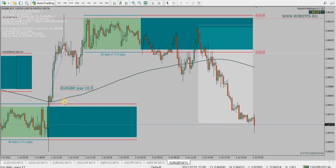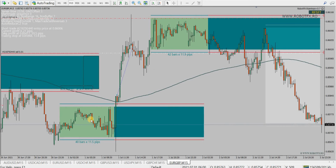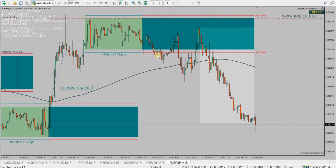So these are the examples. There was a consolidation zone previously, this one, and the expert advisor placed a buy trade when the price left the consolidation zone right here, and then another consolidation zone formed right here, and the expert advisor opened the second trade when the price left this one at the lower area and down basically. So it was a sell, and this time on this one it's still running.